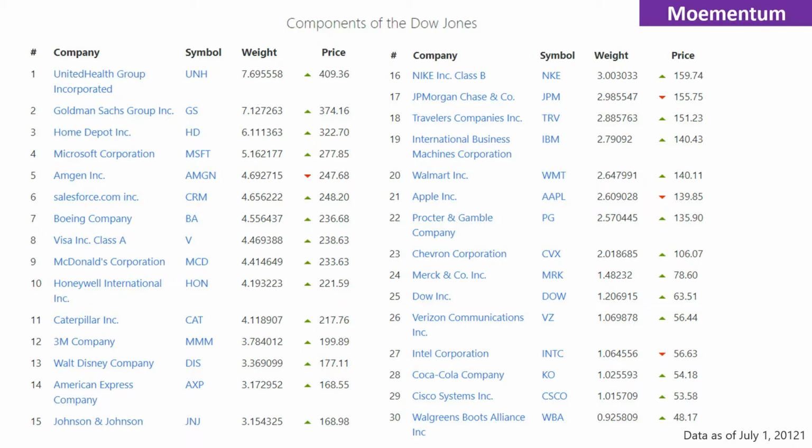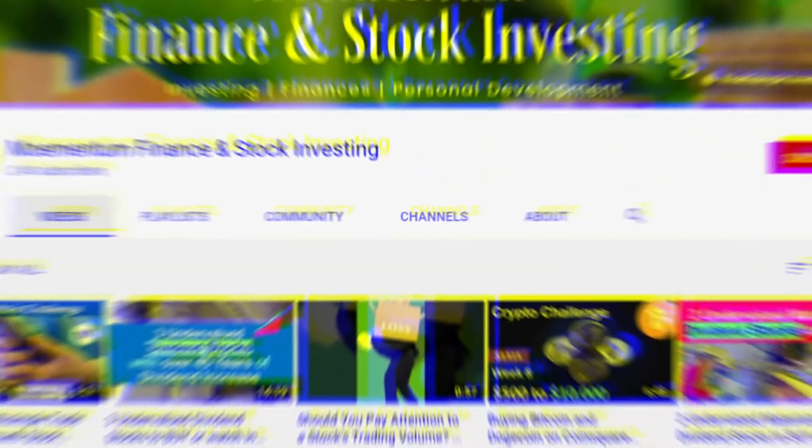So a Dow Jones ETF simply includes fractional shares of these 30 companies in the same way that they're distributed in the Dow Jones Industrial Average. And if the Dow Jones rises, so does the value of the ETF. Similarly, if the Dow Jones starts falling, so does the ETF.